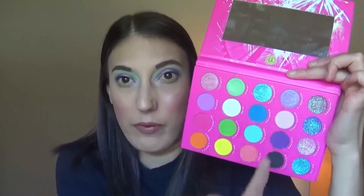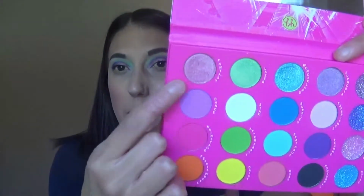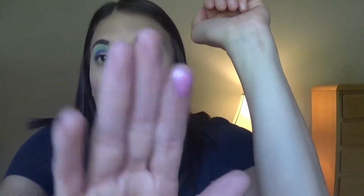So let's get into the swatches, and I am gonna swatch it row by row just so we keep things situated. Again, we're gonna start with Fantasy, which is what I'm wearing on my lid right now. I'm gonna try to do it on my wrist, and I'm also gonna try not to go over it a couple times unless it's necessary. So again, we're starting with Fantasy, which is this pink duochrome. It's so pretty. So there we go.